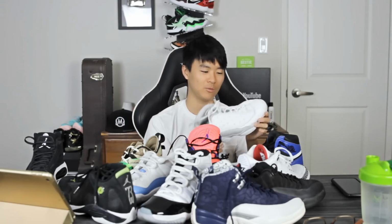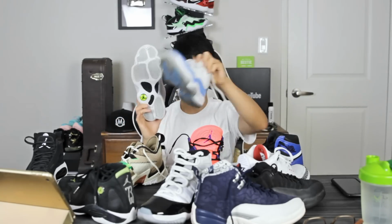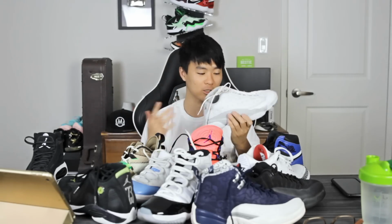Not a good looking shoe though, in my opinion. I really don't like how the 13s look, especially with this weird looking midsole to me. A lot of people like how the 13s look, but not really for me. But the traction, other than the 11, these two shoes in his entire line have the best traction. The traction is incredible. The cushion is also really nice.